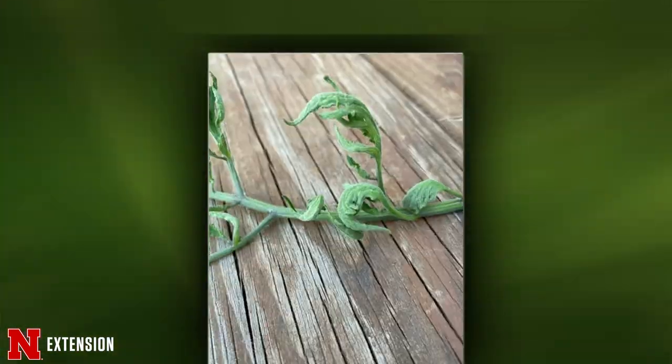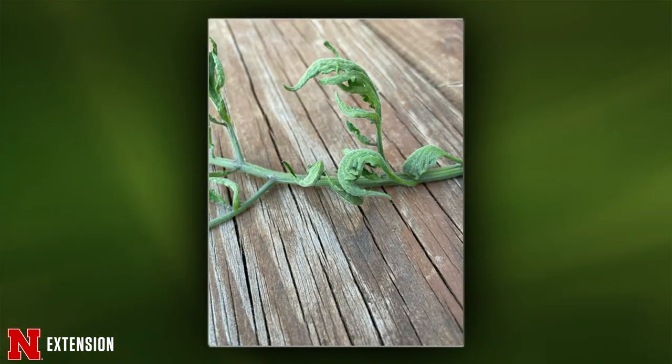All right, Kyle, your first picture. You have actually a couple tomato pictures here. The first one is: is this curly leaf virus or bad dirt? It's a Jetstar tomato. Pull it or start over? I would really want to see more of the plant.